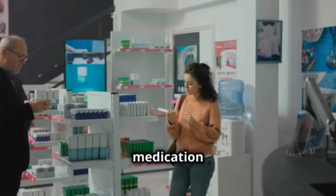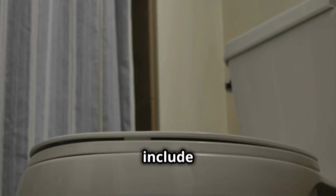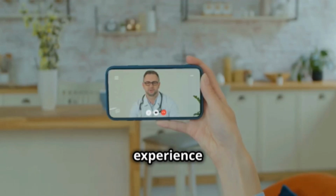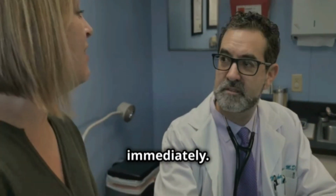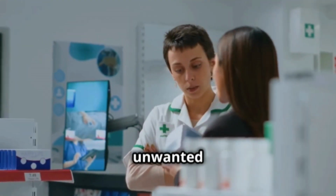As with any medication, it is important to be aware of possible side effects. Some of the most common include nausea, vomiting, and skin rashes. If you experience any of these symptoms or any other negative reaction, contact your doctor immediately. Also, tell your doctor about any other medications you are taking to avoid unwanted interactions.